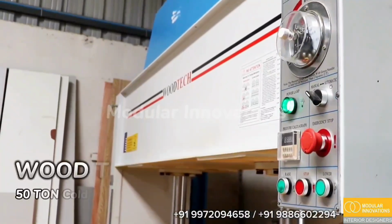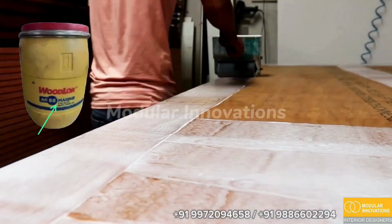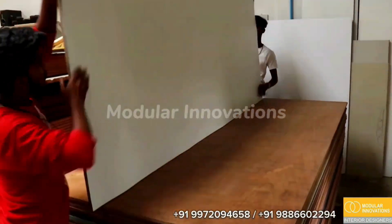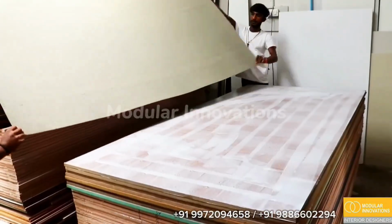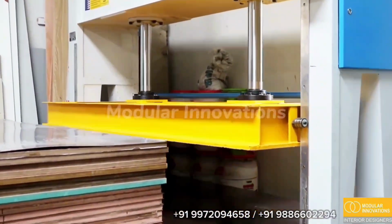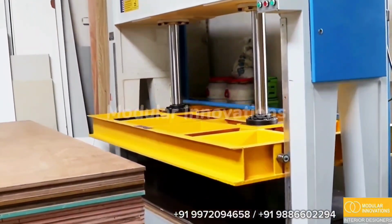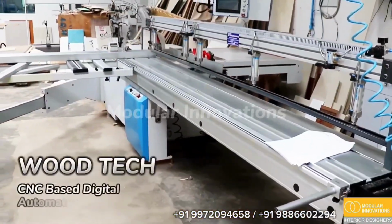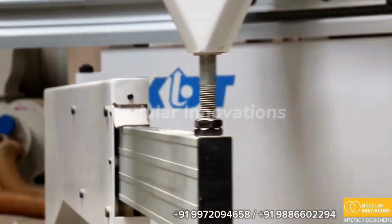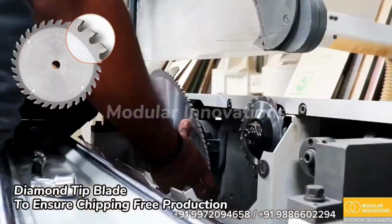Manufacturing process. The first process is pasting the laminate with the ply. At Modular Innovations, we are well equipped with modernized imported machines to ensure perfect finish with best in class quality. At Modular Innovations, we use diamond tip blades to ensure chipping-free production.